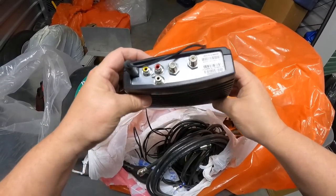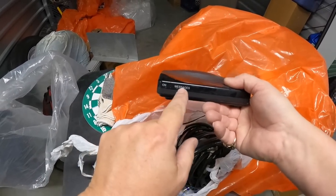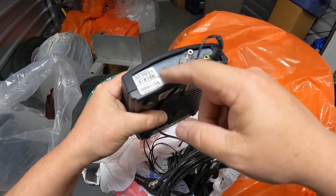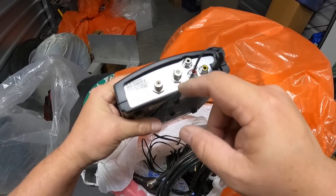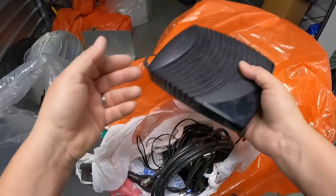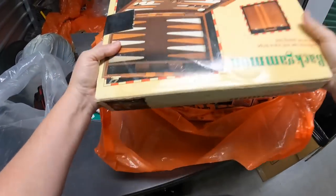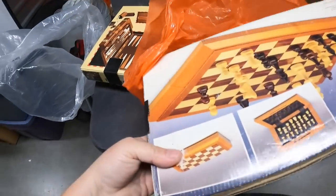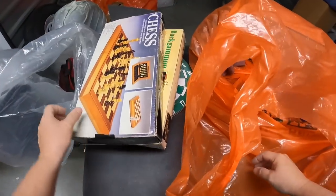What's this? A Motorola? I don't know what that is. On messages. Could be, I don't know, maybe a digital answering machine? Nah. TV, VCR. I don't know. Okay. Nice backgammon set. And a chess set.